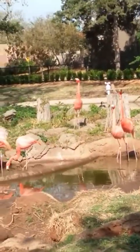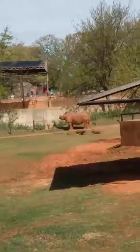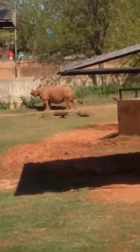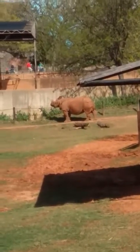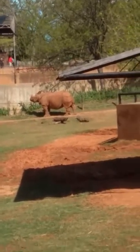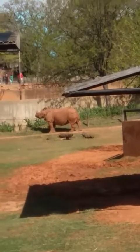Okay, well, we're going to go ahead and go on. These cameras don't have a very far zoom. This rhino's quite a ways off, but it kind of gives you an idea. He's out this morning. And which one is that one again?